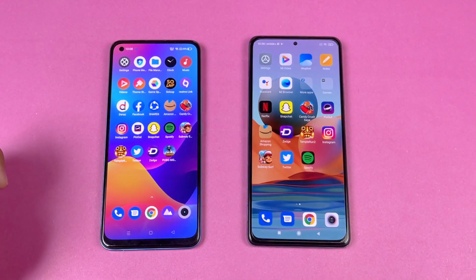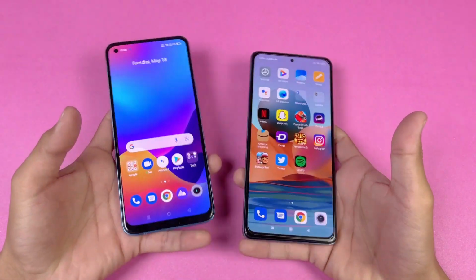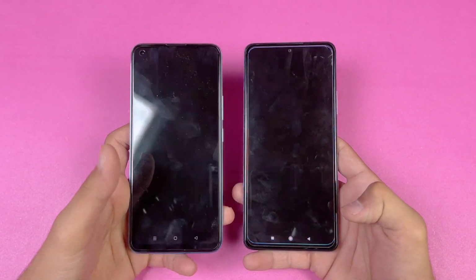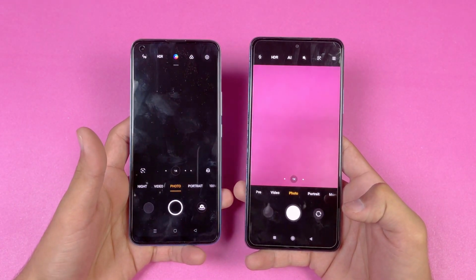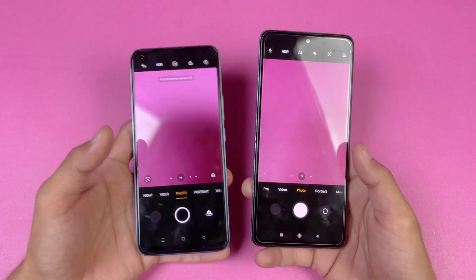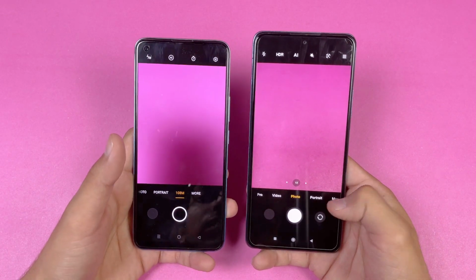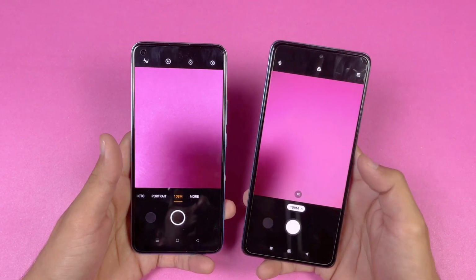So next I launched the cameras on both phones, the default camera app. Now let's see which one is going to be the fastest one. That is faster on the Redmi Note 10 Pro as compared to the Realme 8 Pro. Again, we have a 108 megapixel main camera on both these two devices, as you can see.